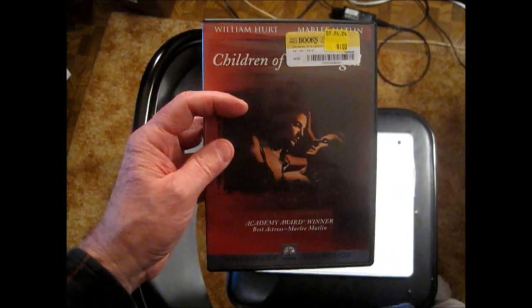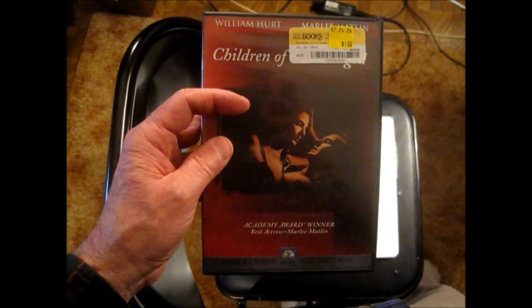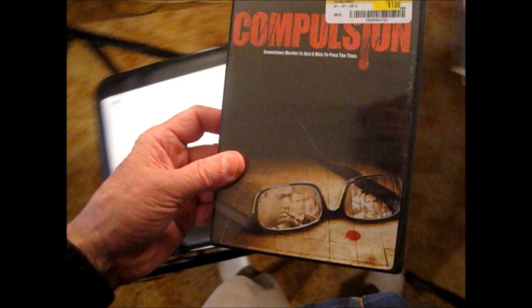I think I own this, but I want to see what the condition of my previous disc is and decide which one I'm keeping and maybe sell the other one off.